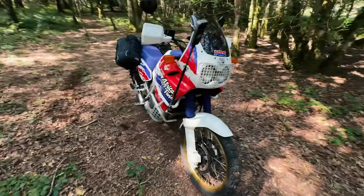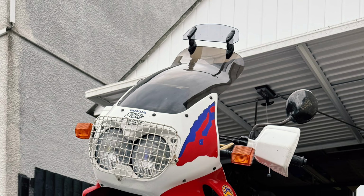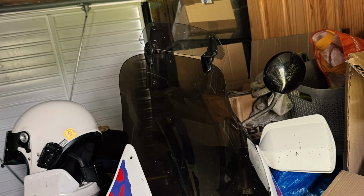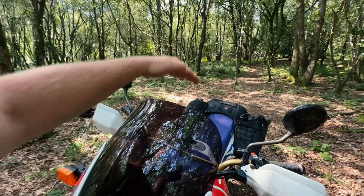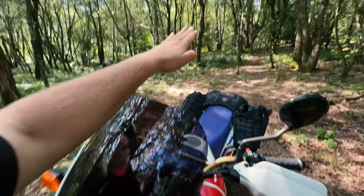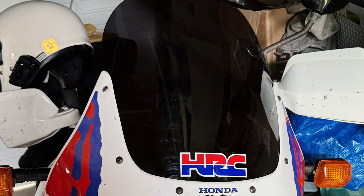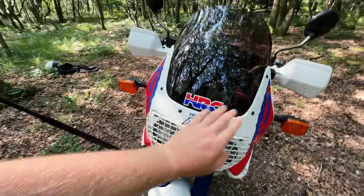So starting at the front here, it did have a very tall windscreen. While that works off-road, when you are standing up and doing a bit of off-road and you need to be up on the pegs, it's getting very close to your helmet. I think it was about up here. Then I had a little extension and it was getting very close to your face, which is a little bit worrying. So I chucked this OEM style one on, tinted, the little sticker there as well, even though that doesn't matter.